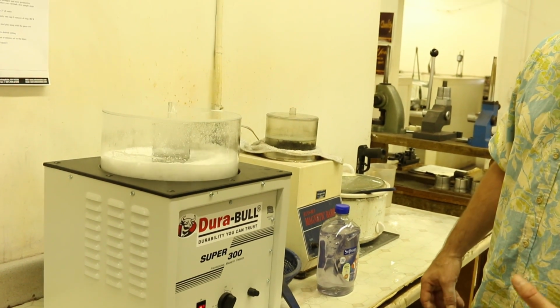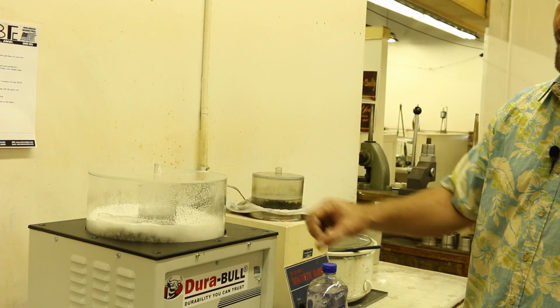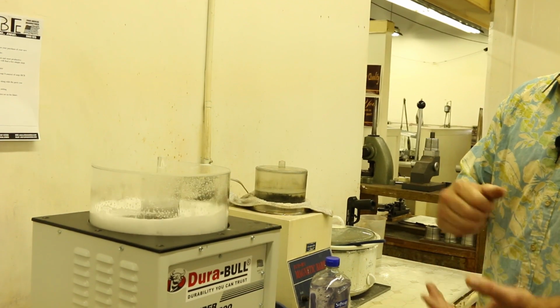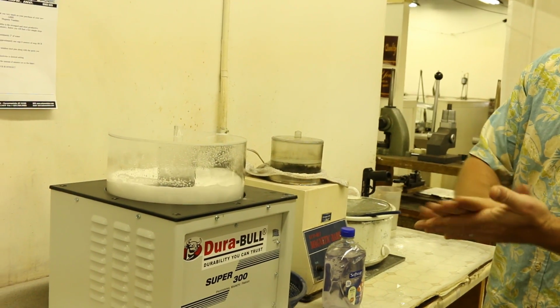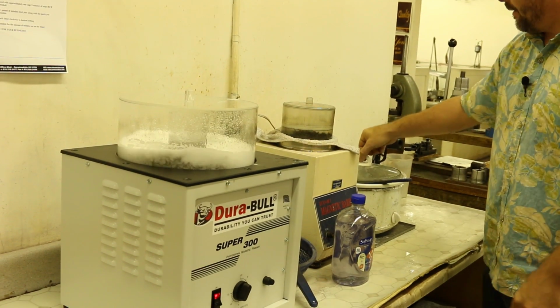So we also use a process to pre-polish jewelry without having to use compounds or rouges. And what it is, is a magnetic tumbler. So these are a bunch of little tiny metal pins that basically hammer the metal instead of rubbing it off. And they take off some of those imperfections that come out of casting.